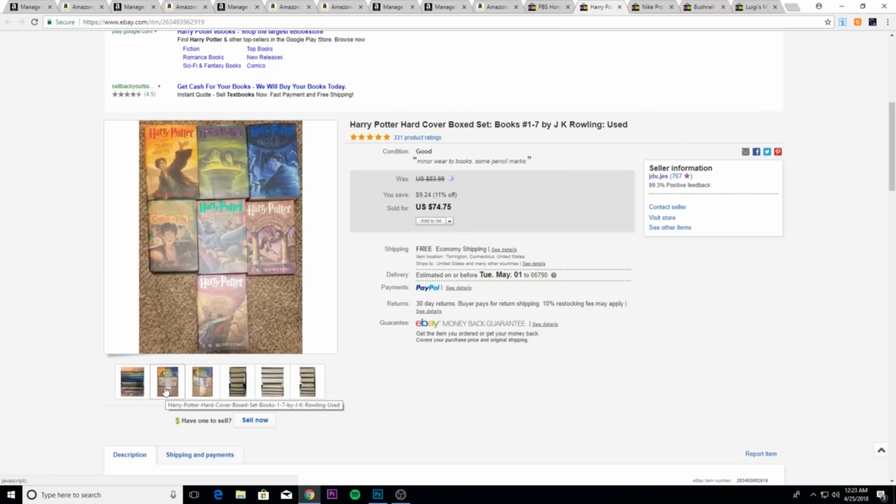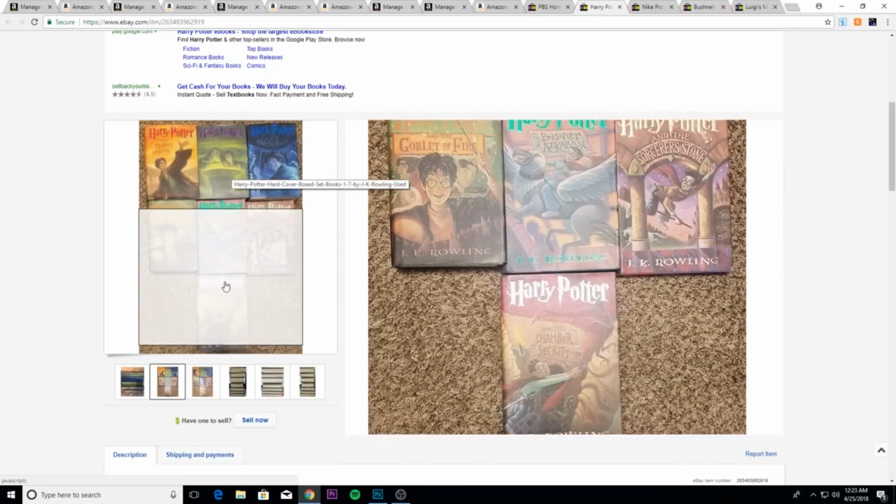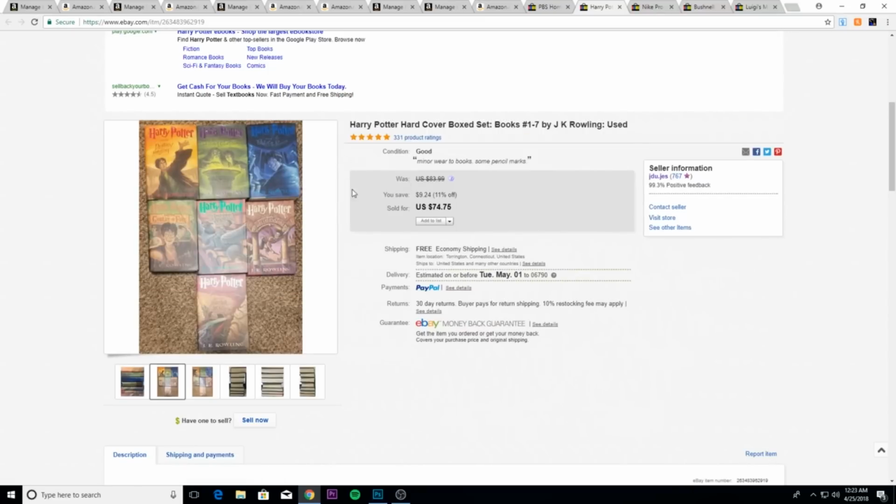$14. Sold it for $74.75, and they were very heavy, but shipping them media mail really saved me. It only cost about $10 to ship, so I definitely made a good profit on these. Now I'm working on collecting up another lot of them, and we will try to do this again.